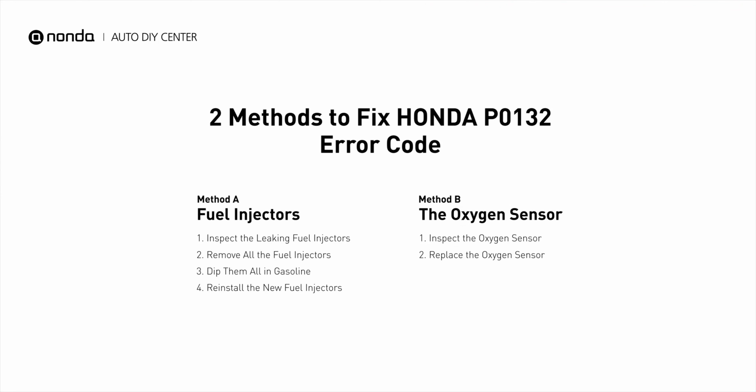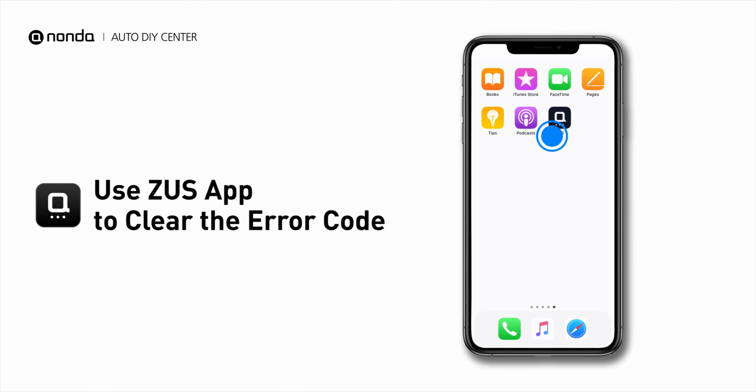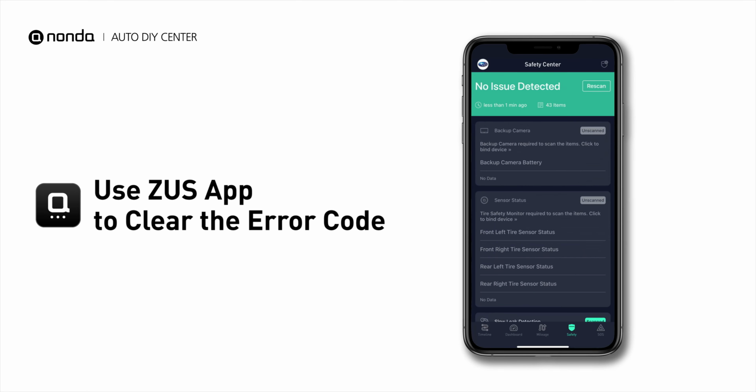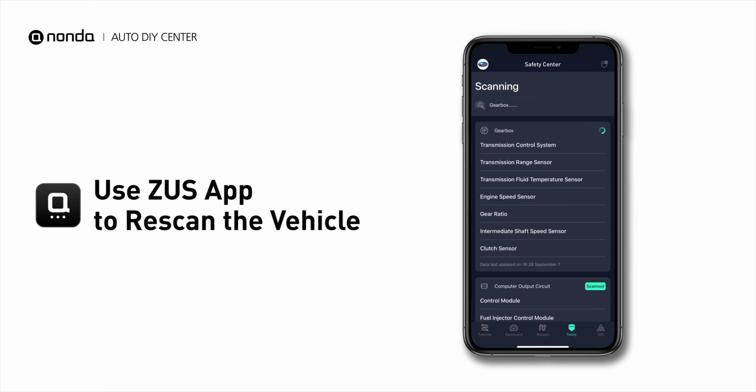So here are 2 of the most practical solutions to fix Honda's P0132 error code. After the repair, you can now use the Zeus app to clear the error code. And tap the rescan button one more time to make sure everything is fine with your vehicle.